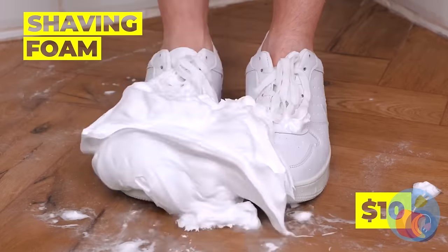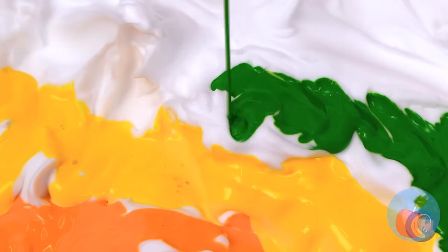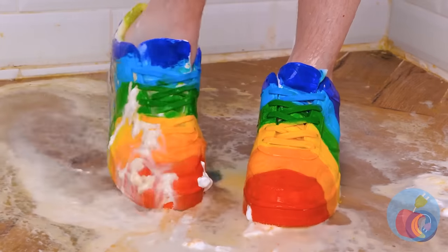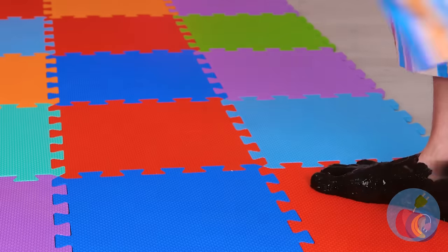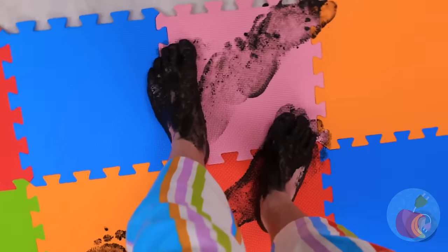Maintaining that baby face of his sure takes a lot of work. Wow. No sense letting all this shaving cream go to waste. Let's add all the colors we can. Can't tell if he's making a rainbow or just one big super color. Time to rinse. Good thing he wears his sneakers in the shower. Now for the downside of wearing shoes in the shower. Ugh, those mats are ruined.